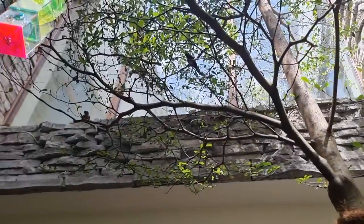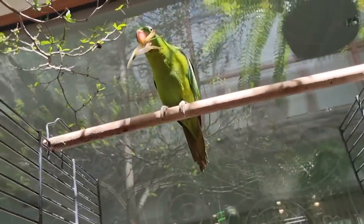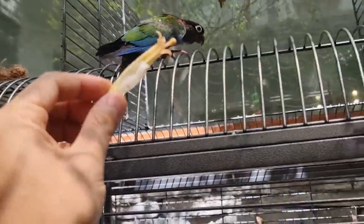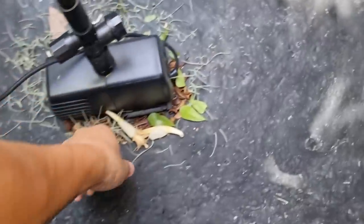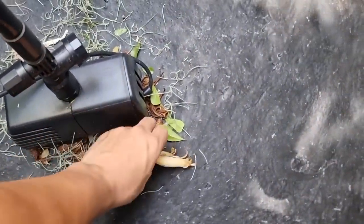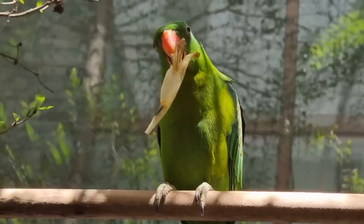The conures are like, what's going on there? What are you eating? It's banana flower. Hi there. Would you like a banana flower? Here. She's scared of it. Here. Too weird? Anyway, I'll keep these. I'll put them in the fridge. And maybe I'll mix it with their morning chop. But it does look like Gabriella's liking it.